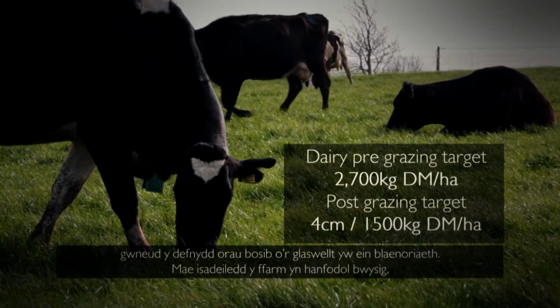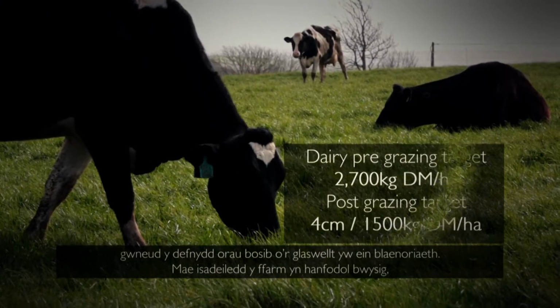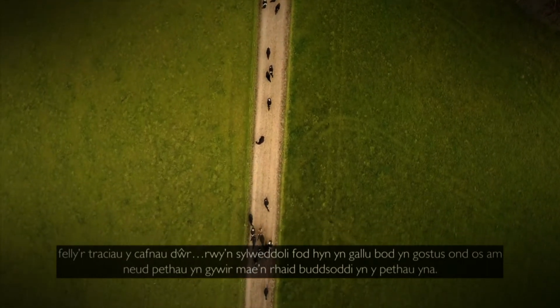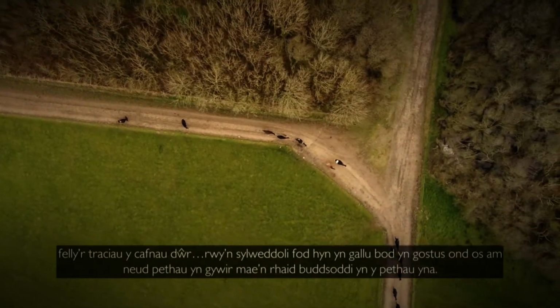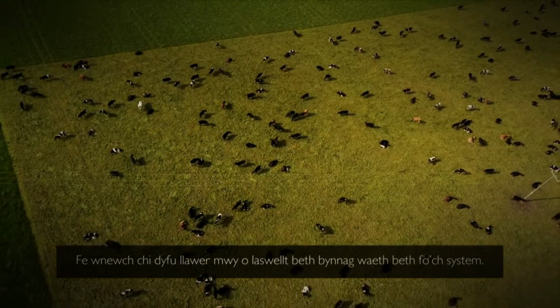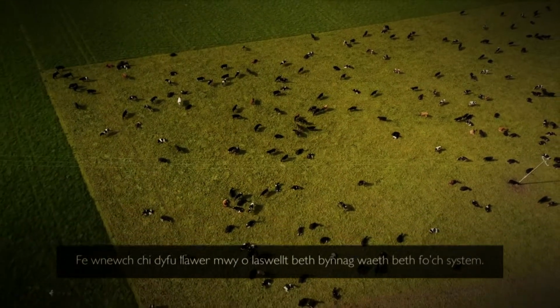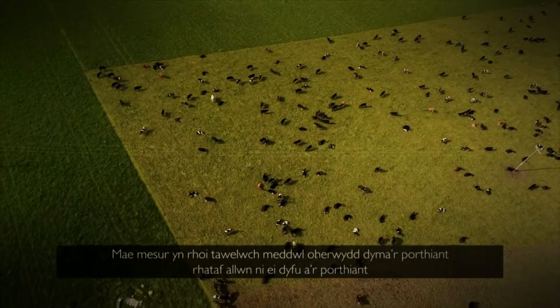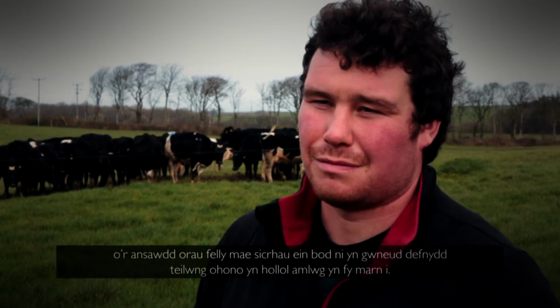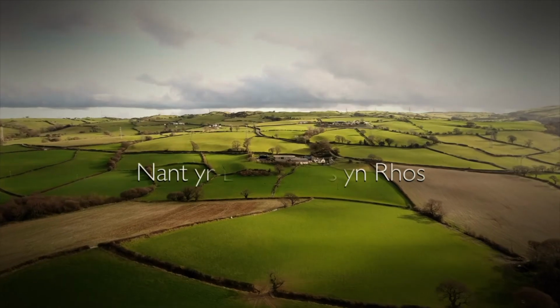way forward for us. The infrastructure of the farm, so tracks, water troughs, I know it's an expense, but if you want to do it properly, you might as well invest in those things, and you'll grow a lot more grass anyway, no matter what system. Measuring's a peace of mind, because this is the cheapest feed we can grow and the best feed we've got. So making sure we utilise it properly is a no-brainer, I think.